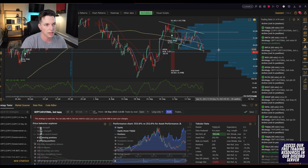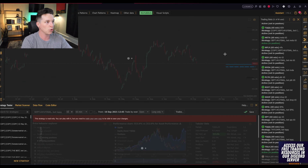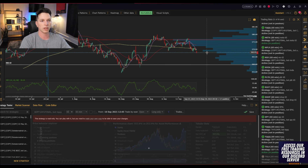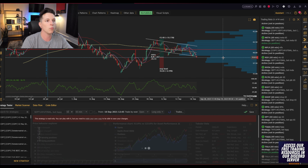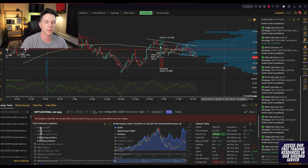My position currently on TQQQ is about $150,000 worth of shares. My average is currently sitting right now at about $40.11. If we give up this support on TQQQ of $39, and moving over to QQQ, because that's the underlying, breaking and holding below 369, then I would expect this pattern to fail, and I would expect TQQQ to drop down to my stop loss level, and I'll probably end up losing about 15 grand.